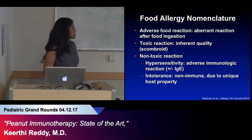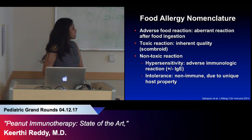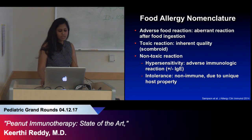The next is non-toxic reactions, which are subclassified into 2 types. The first is hypersensitivity reaction, which is an immune-mediated adverse reaction, sometimes IgE-mediated and sometimes not. Then there's intolerance, which is non-immune-mediated and is usually due to some kind of unique host property.